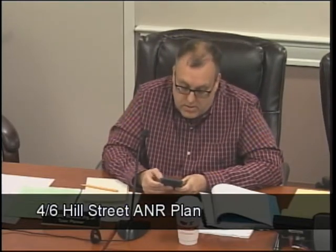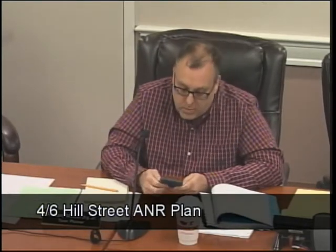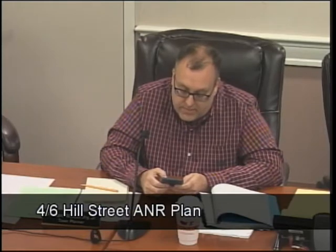4 Hill Street, which is the house, goes back to the 50s. And the conveyance of that house through the deeds refers back to the 1954 A&R plan that was on record for that house, and carried forward.